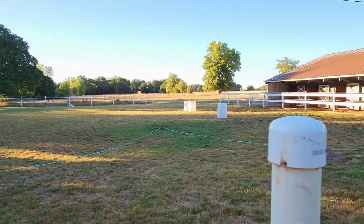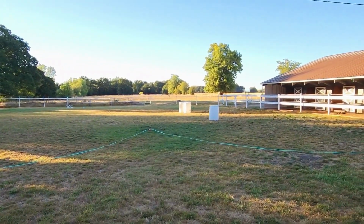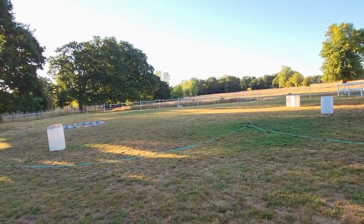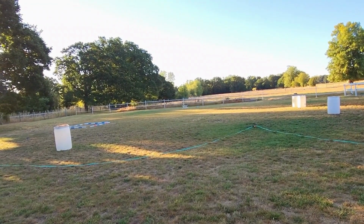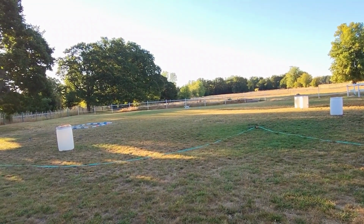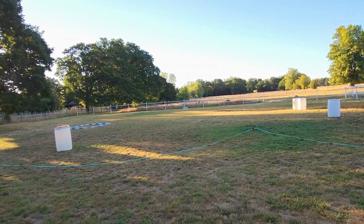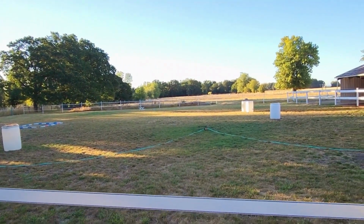Because it's just so dry and hot. But this is great for the summer. It's not dusty. We can ride in here all summer long, and it's nice and big, so we can put lots of jumps out. At the moment, I've got it set up with an obstacle course for the kids because we've been working on obstacles.